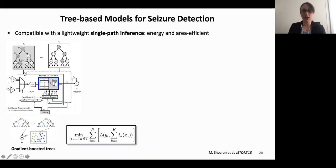And this is the hardware architecture that we implemented. We use the single path feature extraction approach, meaning that each tree in the ensemble has only one feature extraction unit, which sequentially extracts the features so that it can support a large number of channels without significant increase in hardware overhead.